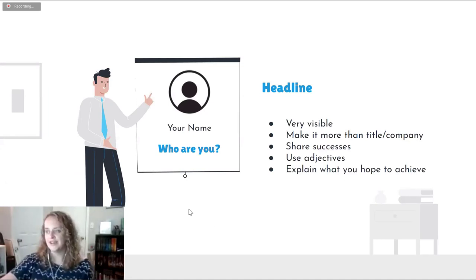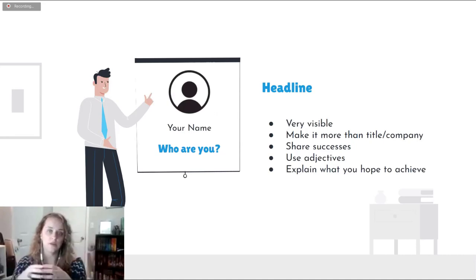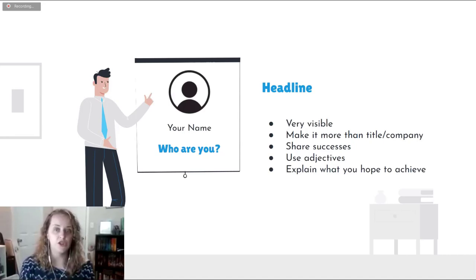Okay, so the headline, right? This is the part that's right under your face and your name. It is one of the most visible parts of your profile, so you want to make sure it has the best information possible. LinkedIn defaults to your current job title and company, but you can change this. I would encourage you to change it because it can do wonders. It can do really great things.